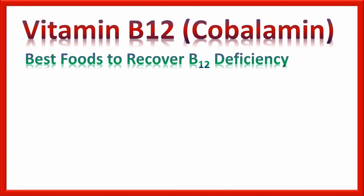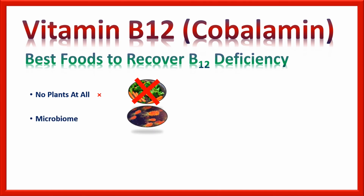Well, there are some best and selected foods which definitely help to improve the deficiency of vitamin B12 or folic acid in your body. Keep in mind that no plants have vitamin B12. Vegetables or fruits do not produce or have vitamin B12 at all. The best source of vitamin B12 in the body is the microbiome of your gut. Gut bacteria or gut microbiota usually synthesize vitamin B12, and that is easily absorbable by the intestine. So by improving the microbiome of the body, vitamin B12 deficiency can be recovered.